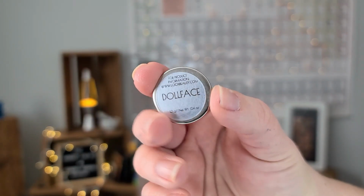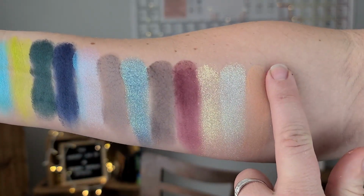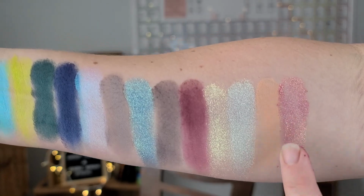I did have another shadow that duped it even better, but it was a Coastal Scents shadow, and its formula didn't really nail it. You know what I mean? Dollface by Looxi Beauty dupes Nebula in the Nebula palette. I thought this was a beautiful shade. Pinky gold, peachy shift. Pretty much fit the bill for what Angie described, so I put her in.